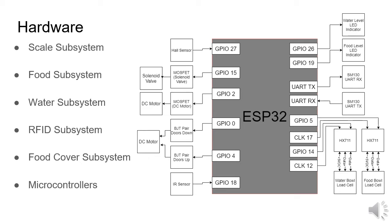The next subsystem is the RFID. Using the SM130 RFID module and a 13.56 MHz antenna, the system allows the customer to have covers over the food and water unless a pet with a programmed RFID tag is close enough to the system. This module communicates with the ESP32 via UART.